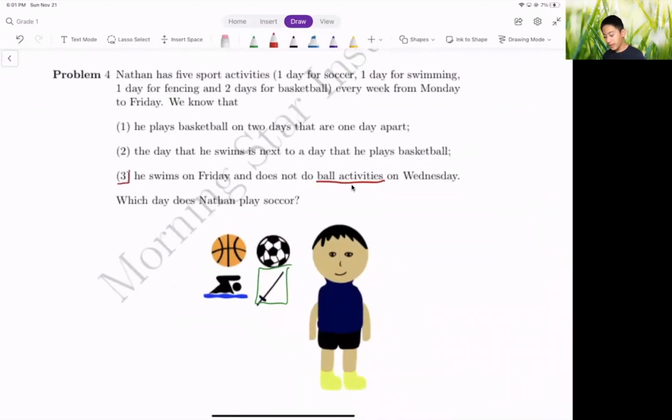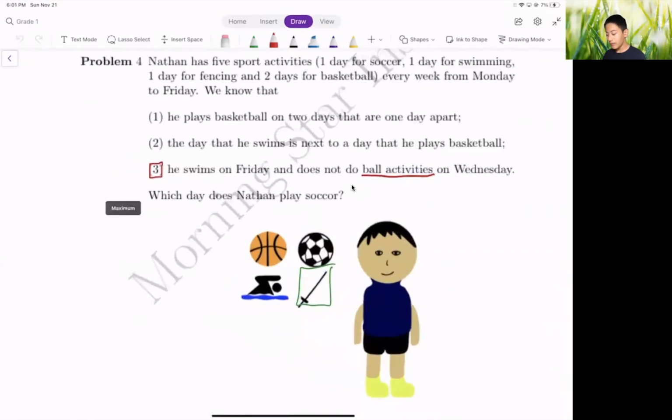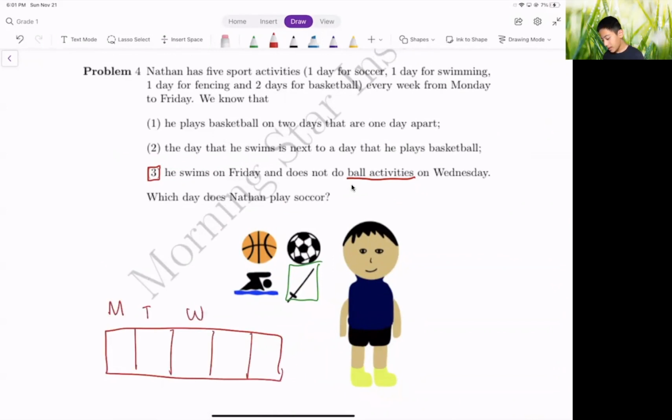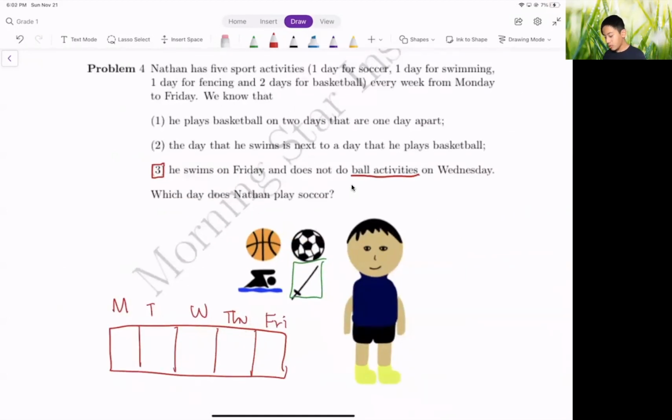Let's look at the third piece of information first. It says that he swims on Friday and does not do ball activities on Wednesday. So let's draw a graph of the week. Monday, Tuesday, Wednesday, Thursday, Friday. And it says that he swims on Friday. And that he does not do any ball activities on Wednesday, which cancels out the possibility of him playing basketball and soccer on Wednesday. And the only sport that's left is fencing, because we already used swimming. So therefore, we know that he does fencing on Wednesday.